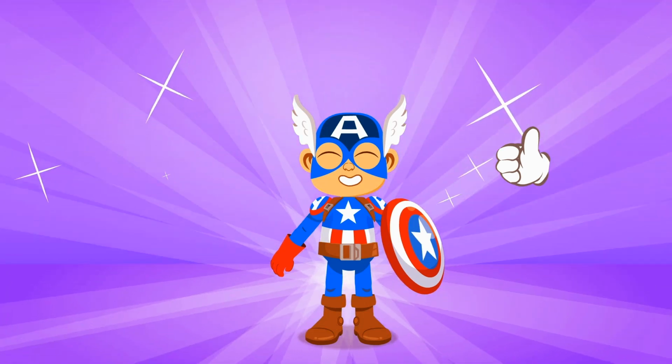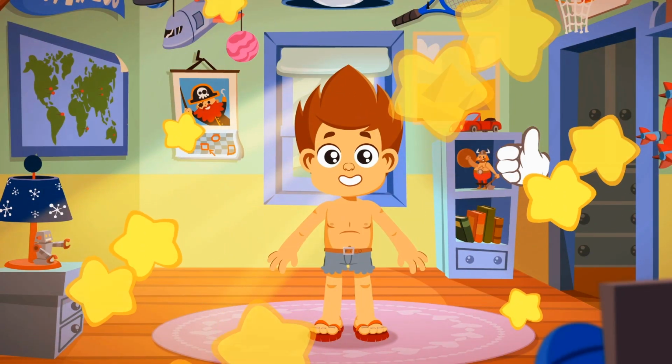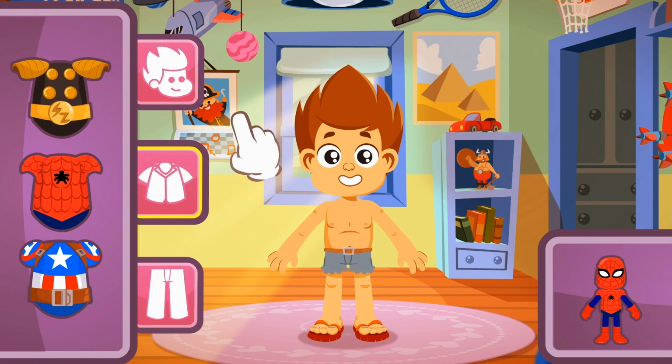He looks strong and cool! I'm sure this will be Kid's favorite. He's a true Avenger. Let's move to the last one. Spider-Man. Did you know that his spider webs dissolve after an hour? Not bad at all. Let's choose its top.